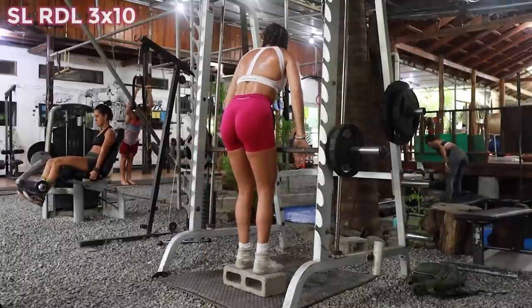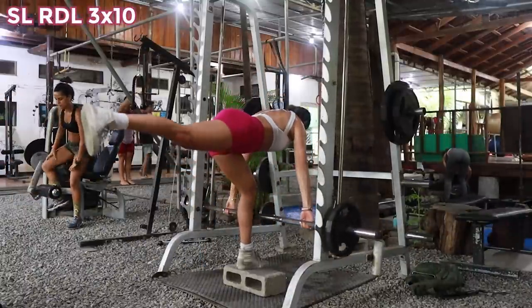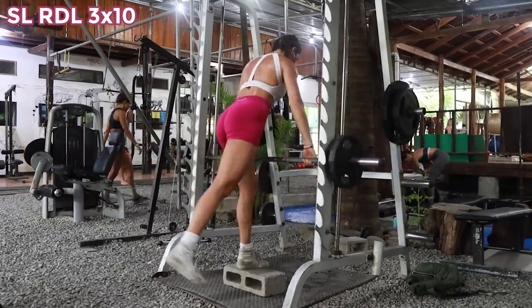So then after that, I went into a single leg RDL, which, can we just take a moment that this cutesy little rustic gym has a Smith machine? Like, hello, I was so stoked about this. So I did 3 sets of 10. I don't know if I already said that.